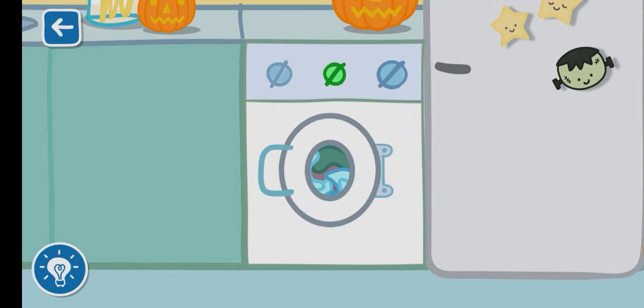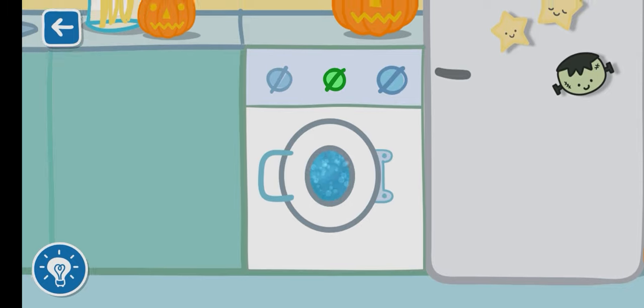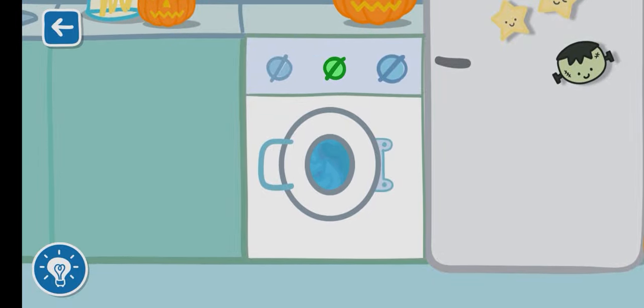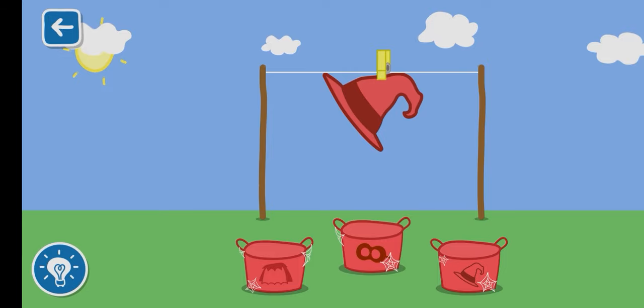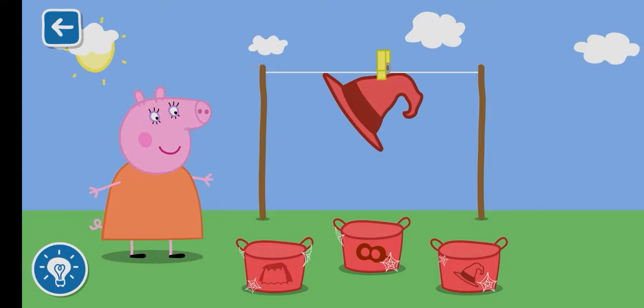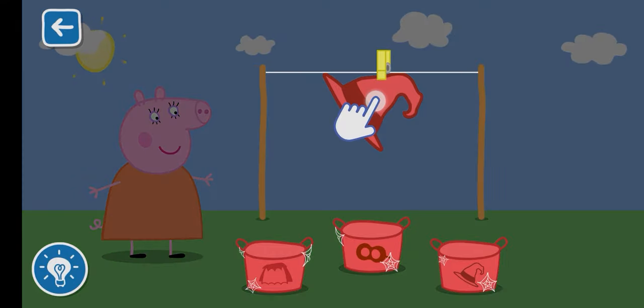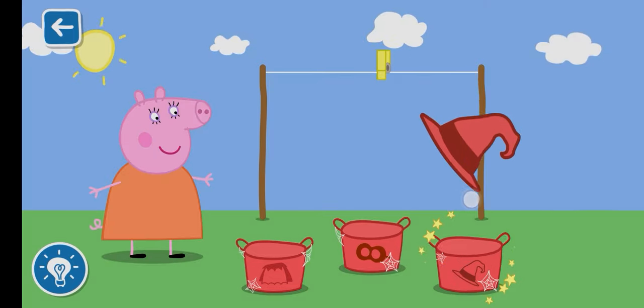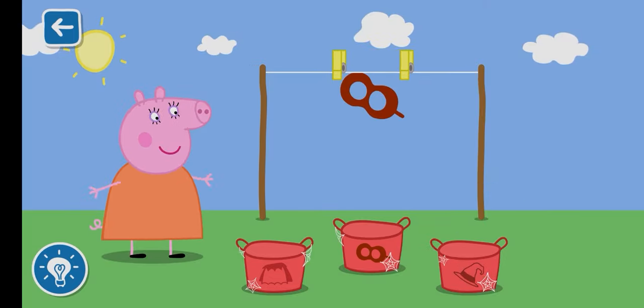The washing machine is filling up with lots of soapy water. The washing machine is very loud and shaky. Help sort the clean clothes into the correct baskets. You are a clever Clogs.